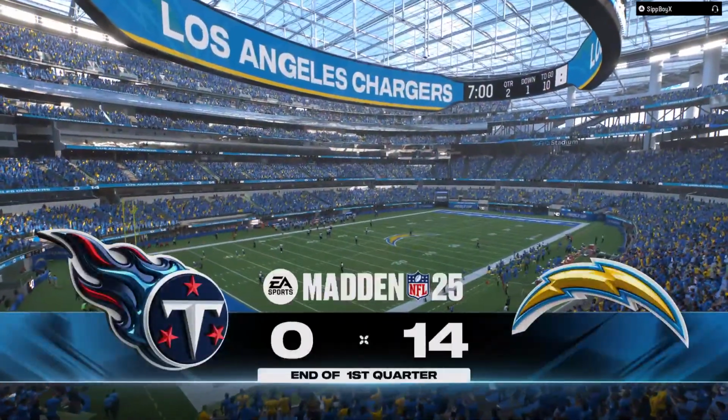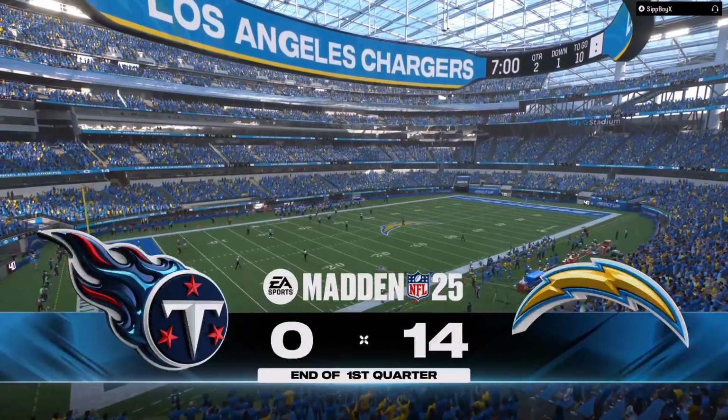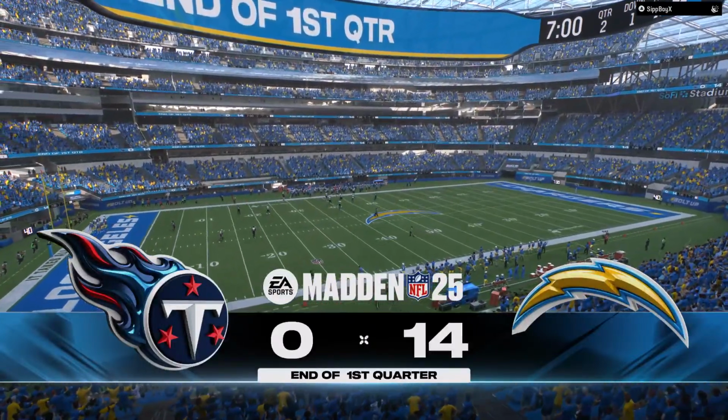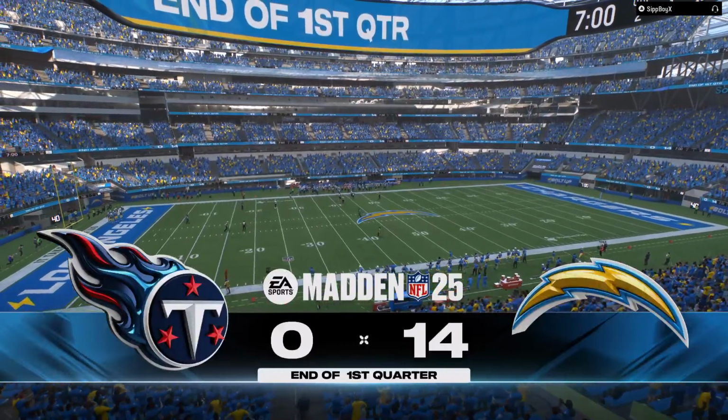1 quarter in the books. The Chargers out to the early lead. And we're back at SoFi in SoCal after this.